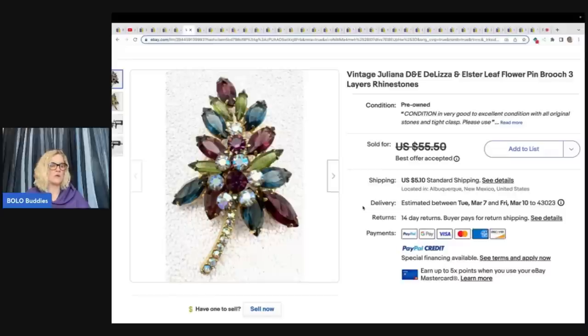She said she knew that she priced it a little high and would take a best offer. But it's slashed out at $55.50, so I don't know if that's what it sold for. The best offer thing is wonky on eBay, so it's kind of hard to know. But it says she sold it for $55 plus shipping.